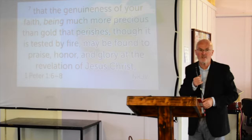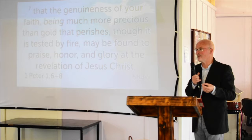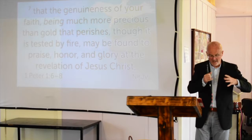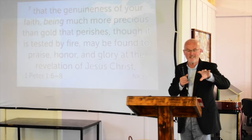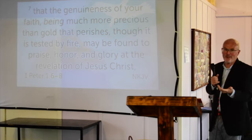If you ever meet a person and think that guy's genuine, you just kind of know. "The genuineness of your faith being much more precious than gold that perishes." If you had one of those big gold bars that you'd see in the central banks, the genuineness of your faith is more precious than that gold, because gold perishes ultimately.